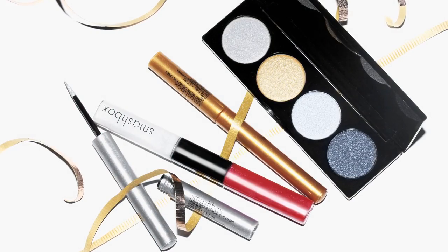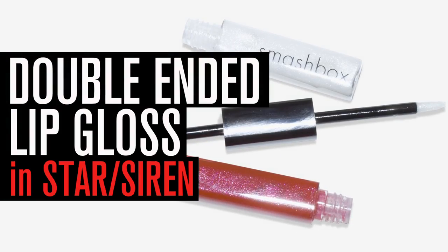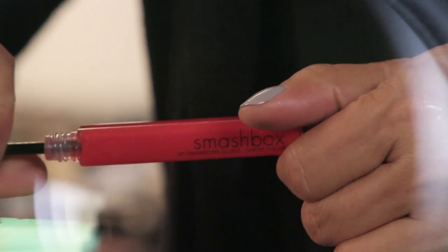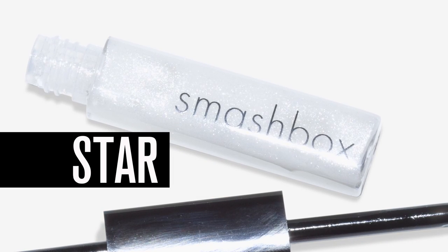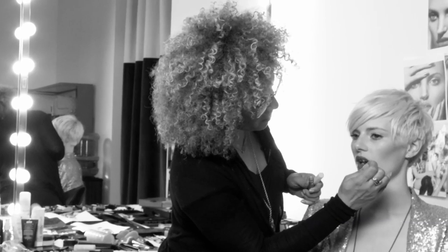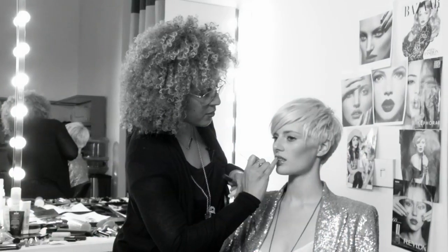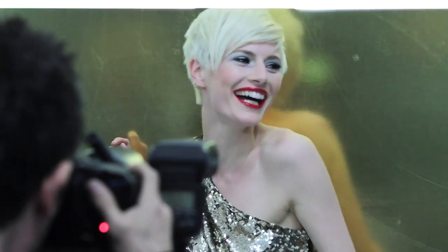So in the Flash collection, there's this wonderful double-ended lip gloss. On one side, it's a color that I actually covet called Siren. Just beautiful red, rich metallic. And on the other side, a color that has a bit of a white pearl. Love a little bit of Siren. And I'm gonna pop the lighter shade right in the middle. Metallics are just a way to add that beautiful bit of subtle shine to the eyes. And who wouldn't want that around Christmas time or for the holidays?